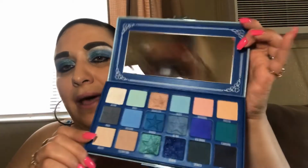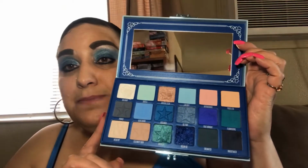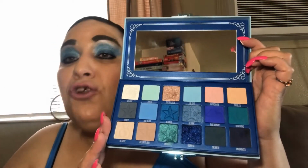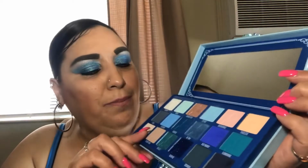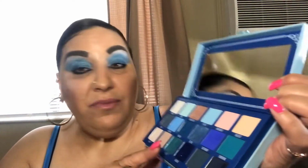Like I said, I'm not a matte person. I do have mattes, of course, because I like to use them as base colors, as a foundation for my eyeshadow. I love to use them sometimes as transitioning or blending shades. But as far as a main look, I'm into shimmers, and it has a little bit of both. It probably has 1, 2, 3, 4, 5. Only 5 shimmers out of the 18 pan palette. So most of them are matte.